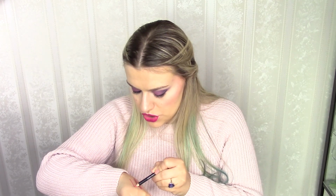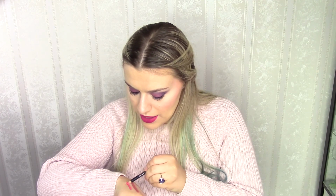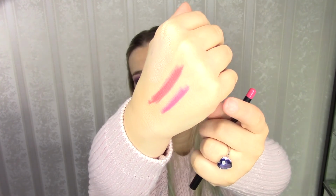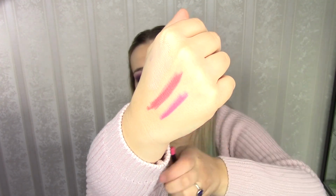Let's give it a swatch. Ooh, it's very bright pink. Yep, that's the middle color. Hopefully you guys are able to see that, but it's the last one right here. And it's a bright pink color, this swatch right here, the last one.